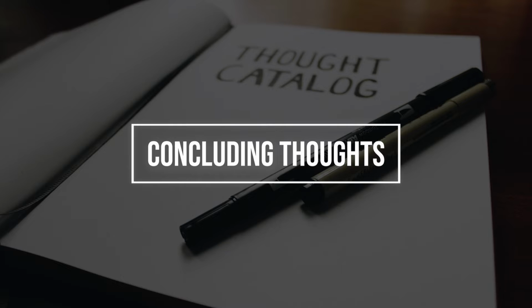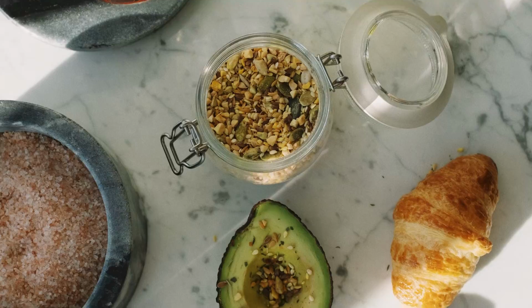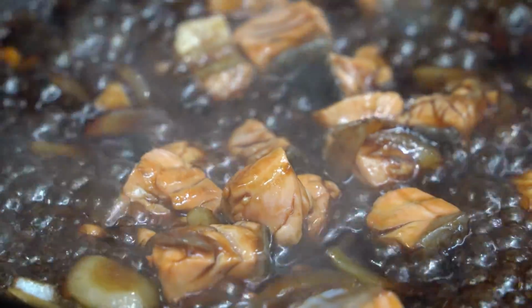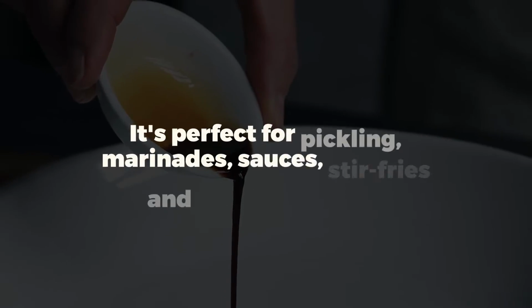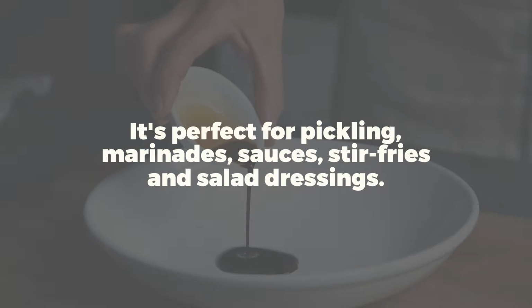Concluding thoughts. Brown vinegar is an amazing ingredient to have in your kitchen. It can add a unique flavor to many dishes and is a great way to reduce added sugars in your recipes. It's perfect for pickling, marinades, sauces, stir-fries, and salad dressings.